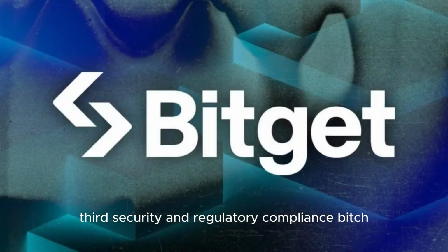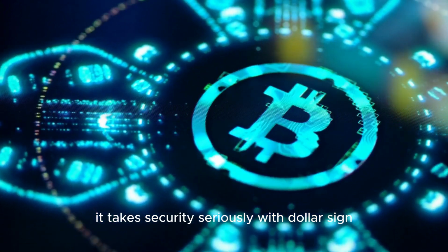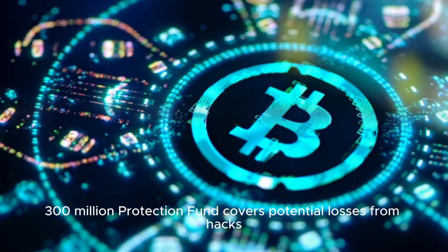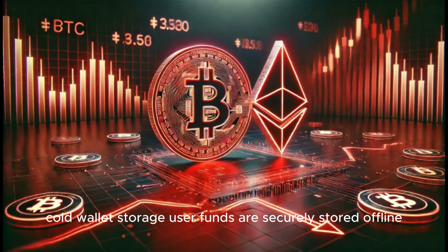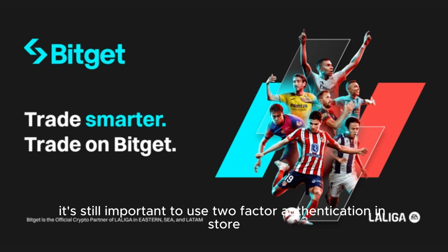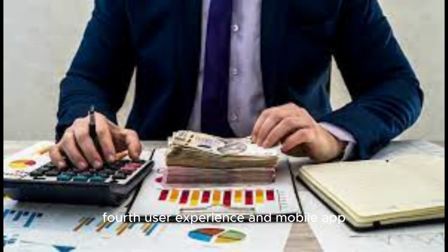3rd, security and regulatory compliance. Bitget takes security seriously with a $300 million protection fund, which covers potential losses from hacks. KYC and compliance measures, licensed in multiple regions. Cold wallet storage, user funds are securely stored offline. While Bitget hasn't suffered major security breaches, it's still important to use two-factor authentication and store large funds in a personal wallet.